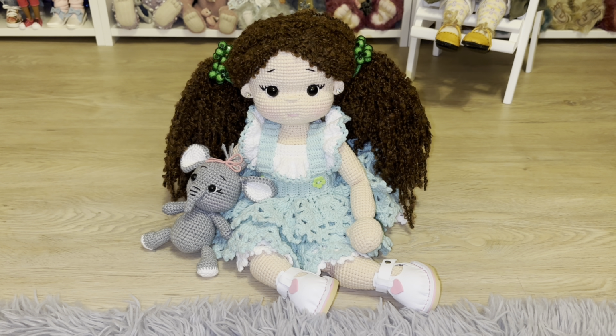Anyway, super talented seller. I would highly recommend her if you guys are interested in any of these. A big shout out to her and a big thanks to her for making these beautiful dolls. She did it in record time. They're amazing. So a big shout out to her.